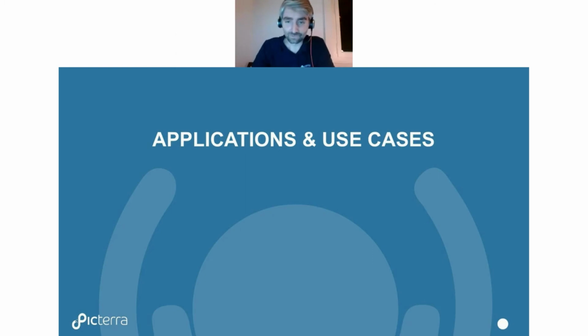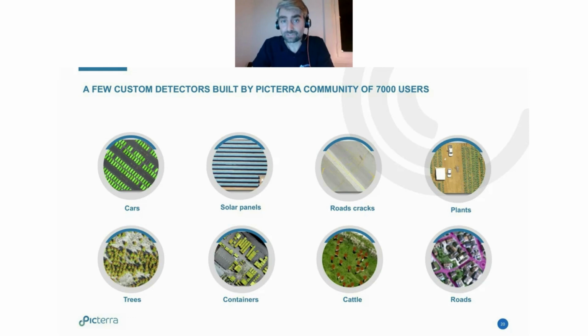Now I just wanted to show you some concrete examples after this further explanation from Roger. One thing to have in mind is that we have a quite large community of users that are creating custom detectors for their applications, and it's interesting to see that it's really ranging from ultra high resolution drone imagery down to free Sentinel satellite imagery.